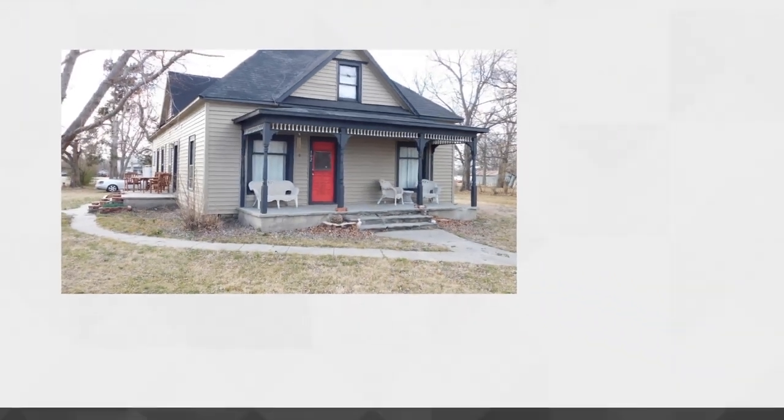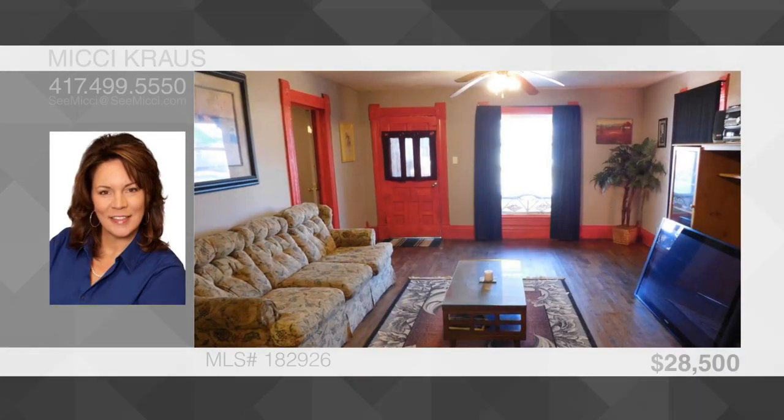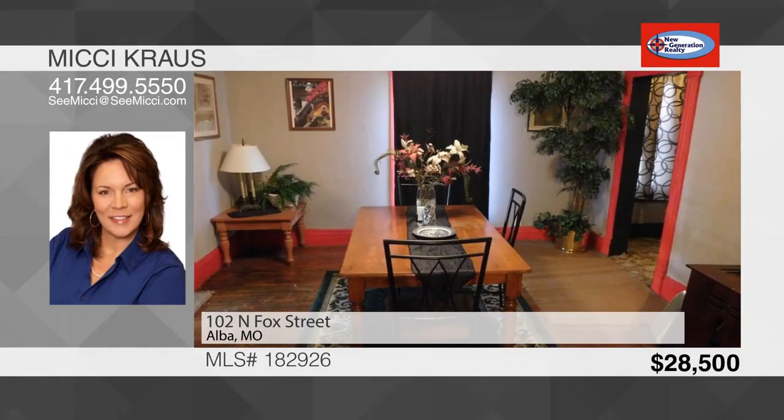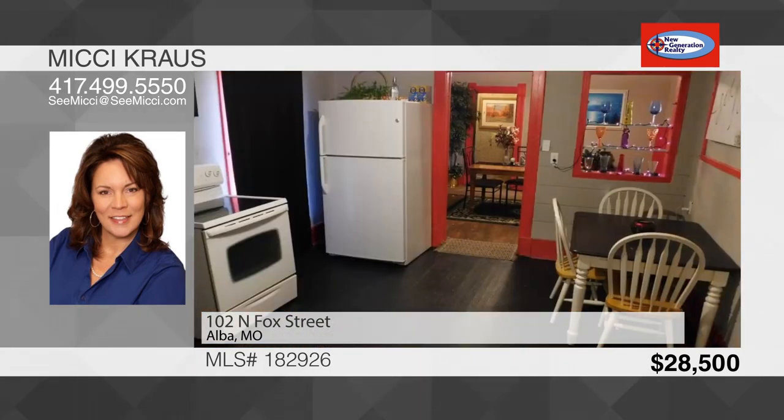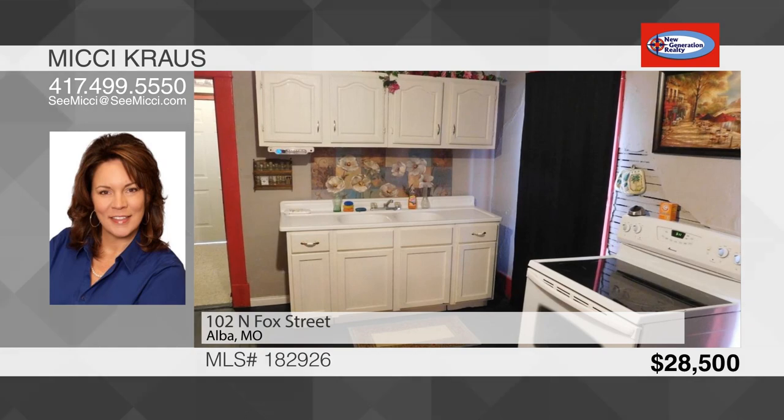Don't miss this solid house at a great price. Enter the oversized living room, which leads into the formal dining room. The eat-in kitchen offers a pantry. Additional features include hardwood floors, arched doorways, and a shop on concrete floor.